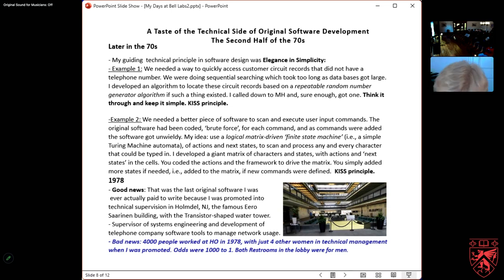Some of those circuits didn't have phone numbers, and the only way you could identify them was with these private numbers, these codes. And in the initial database access, the only way to do that was sequential searching. That was ridiculous, because you could sit there for 5 or 10 minutes while you knew the database was spinning with seek and latency, pulling every record. Is it this the one they want? No. Is that the one? No.